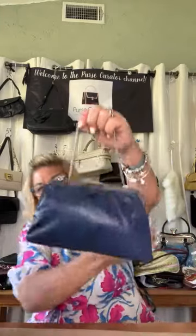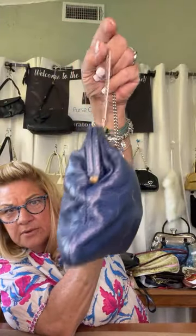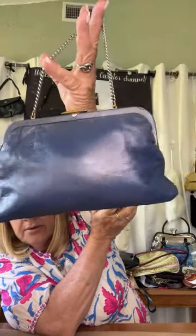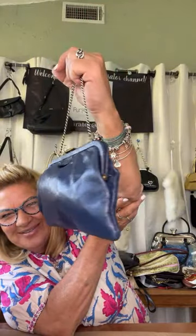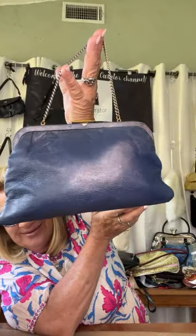OMG, what? So stinking cute. And the blue Calderon is 20 as well. Look at the leather on that. It's so pretty. Valerie wants the blue. Darling. Absolutely, darling.